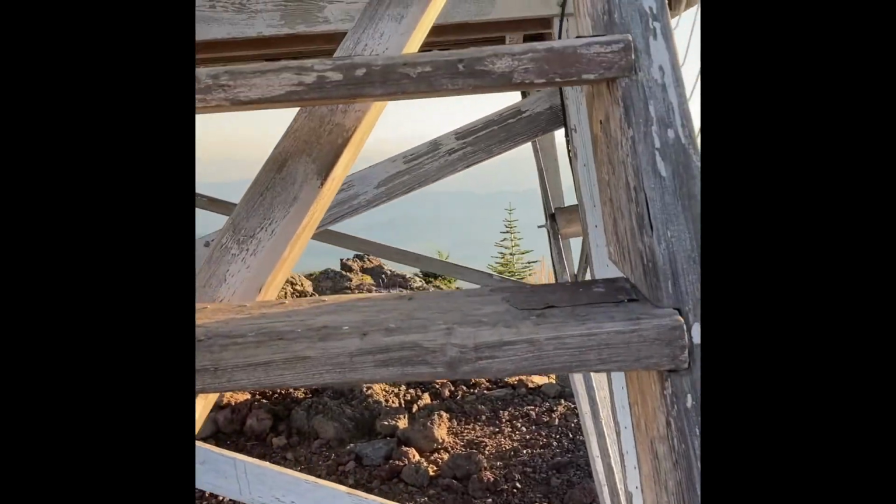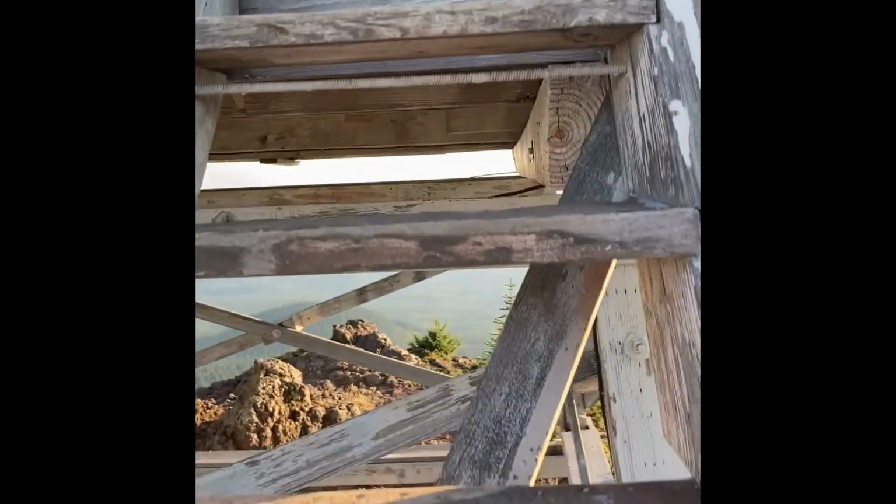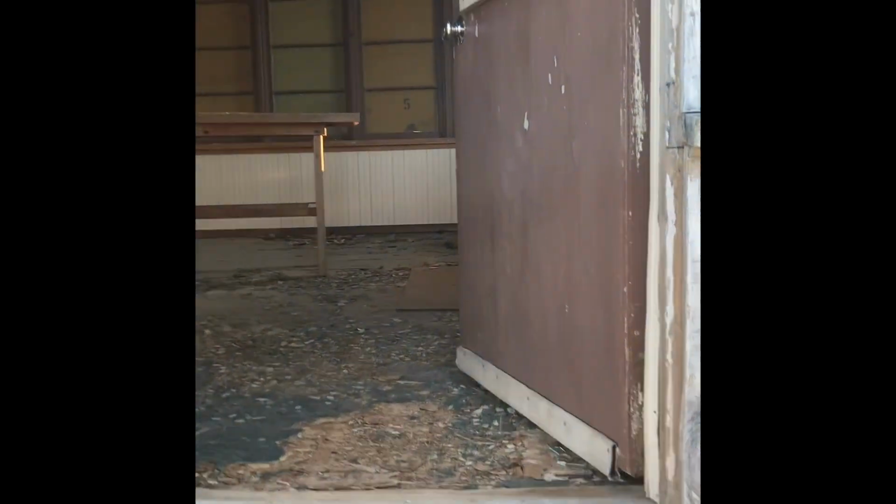At 4,965 feet high, the wind will quickly cool you down, even on a hot day. Be sure to bring a jacket. Take a moment to explore the stunning views from each side of the lookout tower's deck and relish the silence.